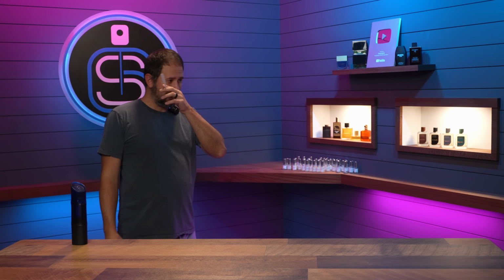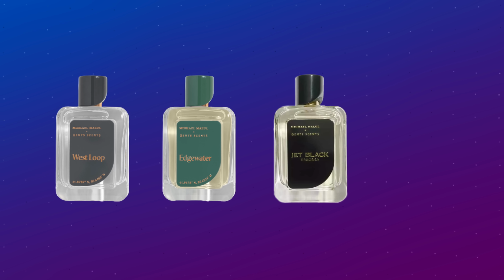Michael Malul X Gents. I'm working on 2 new fragrances. They'll be out next year. That's what all these little bottles are. And then I also have these ones over here, which are West Loop, Edgewater, Jet Black Enigma, and Terra Nova.